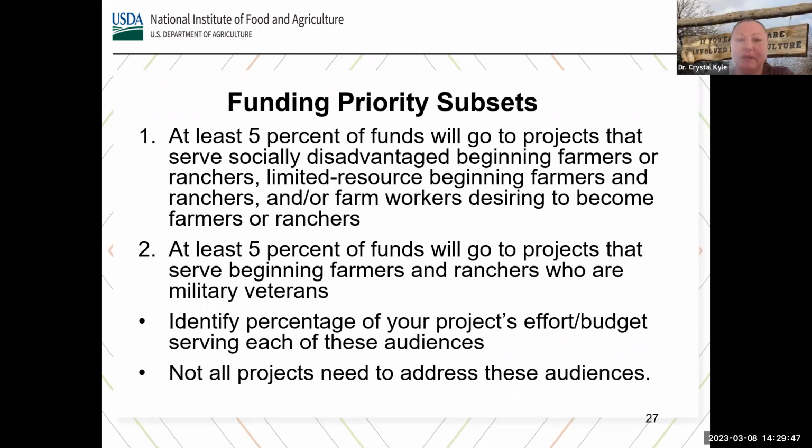So I heard when I was coming on that Denis was talking about socially disadvantaged and the veteran population. We fund a minimum of 5%. That comes from the Farm Bill. So 5% to underserved and 5% socially disadvantaged beginner farmer veteran populations. This doesn't really have much to do with your side, but it's good to know. You don't have to have 5% of your project going to this. This is saying that BFRDP has a minimum requirement of 5% of the projects that include this to be funded.